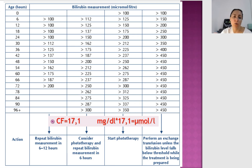Also, another option for how the guideline can look. I like this table, it's in micromole per liter, but I like it because it is visible what to do. You see age in hours, you see bilirubin level, and you can find. For example, we have a 38 hours old baby and the bilirubin level is 230 micromole per liter. So we found the age 36 hours, follow the row until we find the column more than 225 micromole per liter. Going down, what to do? To start phototherapy. So it's very easy to use the chart.